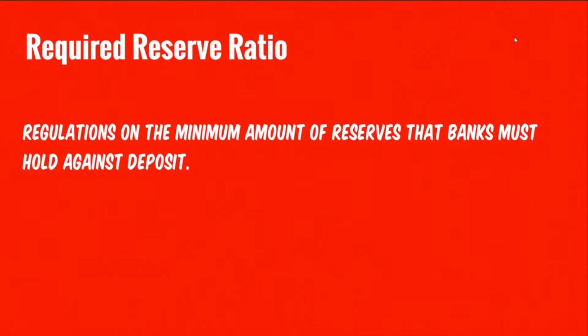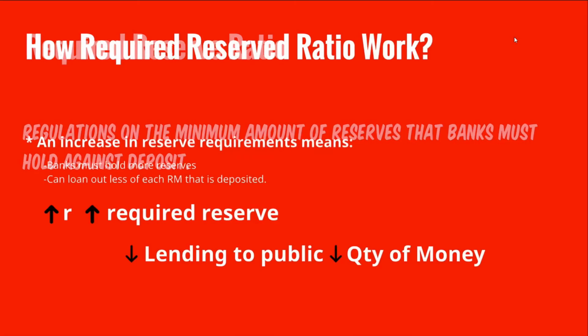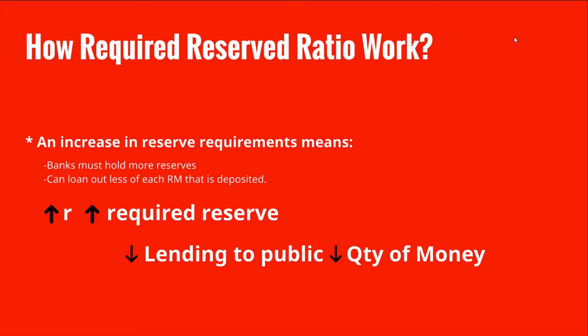The Bank Negara sets required reserve ratios, which are the minimum percentages of deposits that depository institutions must hold as reserves. The Bank Negara does not change these ratios very often. How does required reserve ratio work? An increase in the required reserve ratio boosts the required reserve that banks must hold, decreases their lending, and decreases the quantity of money. As a result, it raises the reserve ratio, lowers the money multiplier, and decreases the money supply.